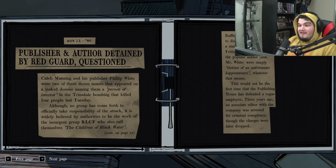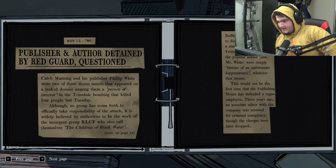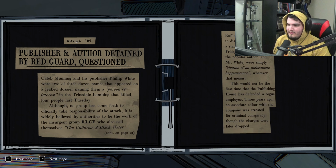Publisher and author detained by Red Guard question. Caleb Manning and his publisher Philip White were two of the 36 names that appeared in a leaked dossier naming them a person of interest in the Trinsdale bombing that killed 4 people last Tuesday.